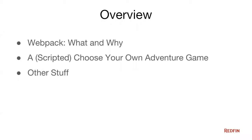The talk is divided into roughly 3 categories. I'm going to talk a little bit about Webpack in a backgroundy sense. I assume that most of you are probably pretty familiar with Webpack if you're here, but I just want to make sure we're all sort of on the same page to start off. The meat and potatoes of the talk is a scripted choose your own adventure game. If that sounds different, it is, I promise. And then there's some stuff at the end that isn't Webpack specific, but affects developer happiness and build performance in a lot of ways that I wanted to touch on as well.